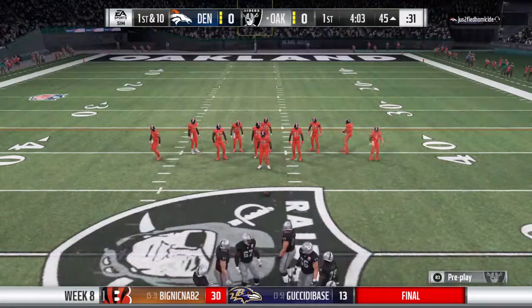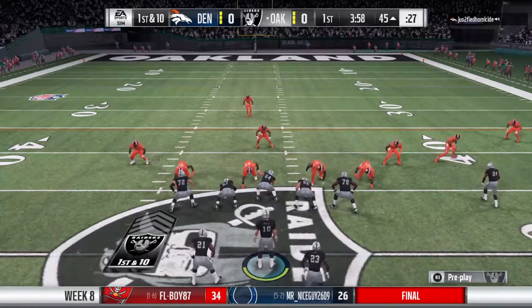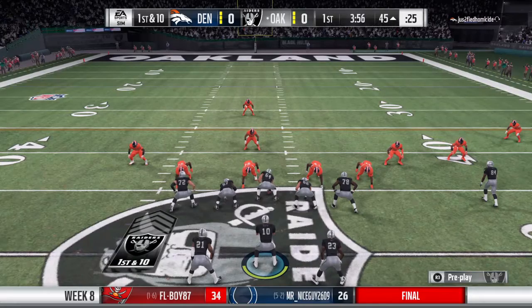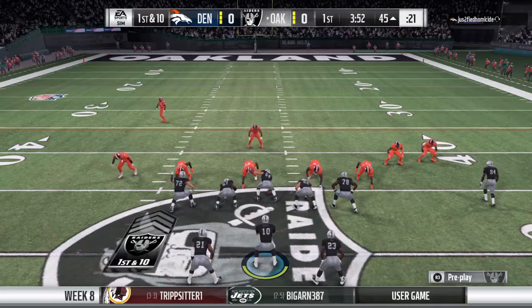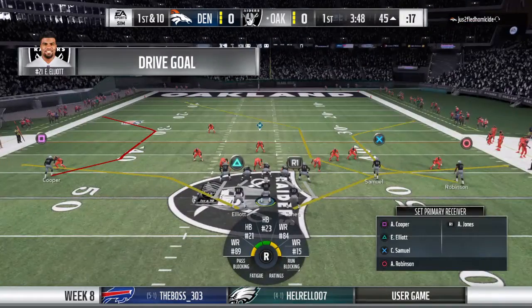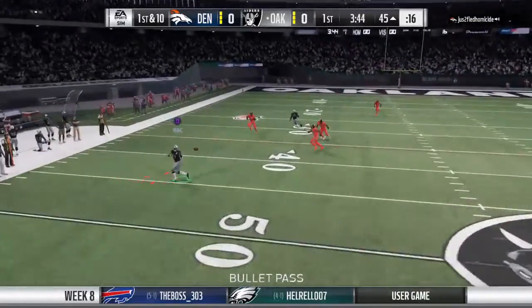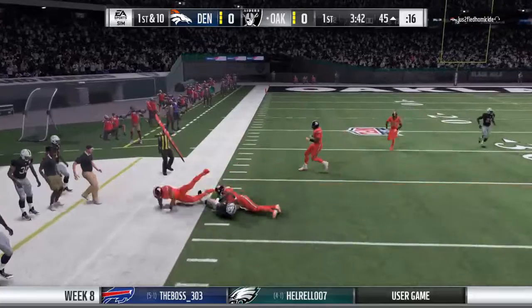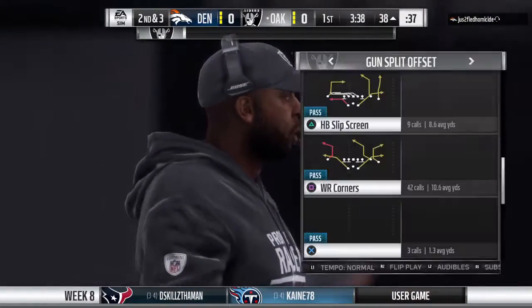And a new set of downs here after picking up the first on the ground. All right, here we go. Green 39. From the shotgun is Trubisky. Drops it underneath to Elliott. Give him 7 on the play, and that'll bring up second down.